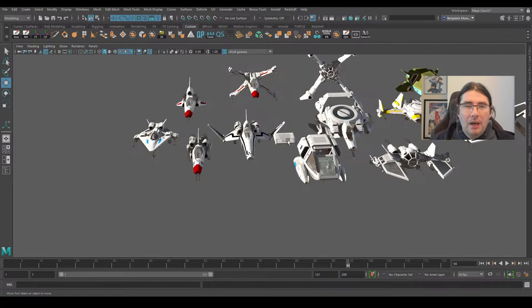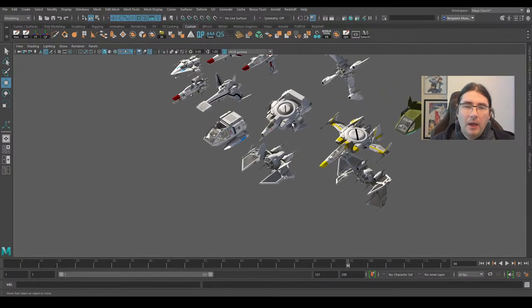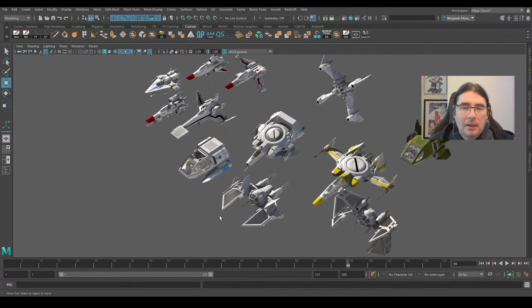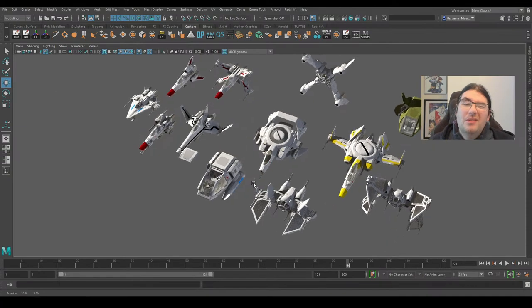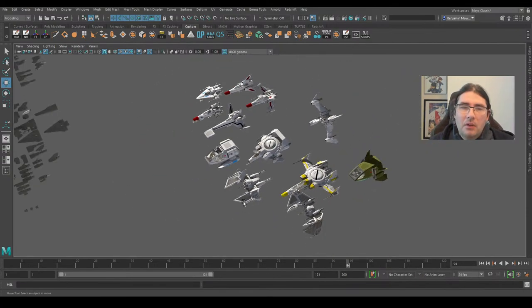We do already have a couple of drones, Dalton. But they tend to be more inspired by the Expanse. We've got some Expanse drones, and then we have a drone fighter that has a swing wing on it.